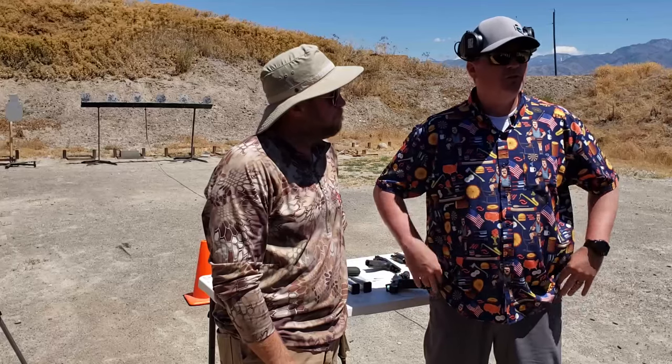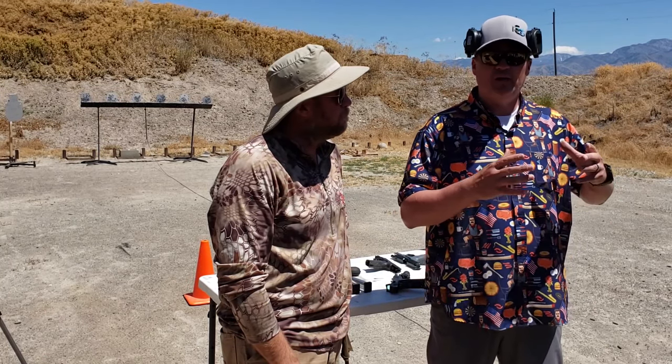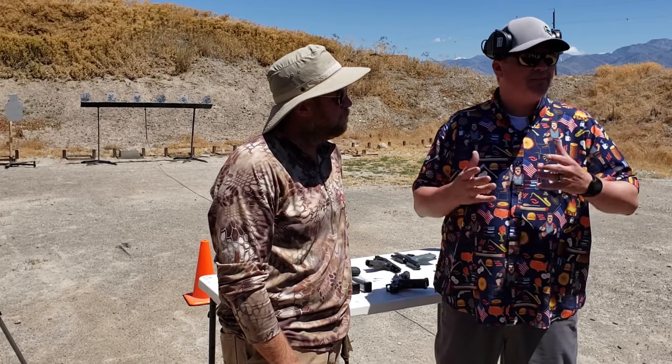The way the stages are set up, we don't have anything that's going to be overly precise. We're not shooting sniper rifles. We're shooting pistols here. So the furthest we're going to be shooting is 15 yards and the closest we're going to shoot is 15 yards. I'm excited to see the results. I have an inkling that some guns are going to do far better than the others.